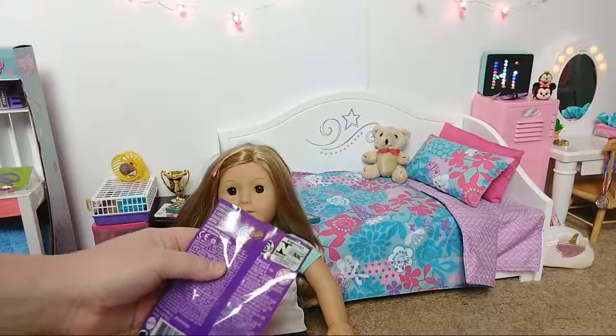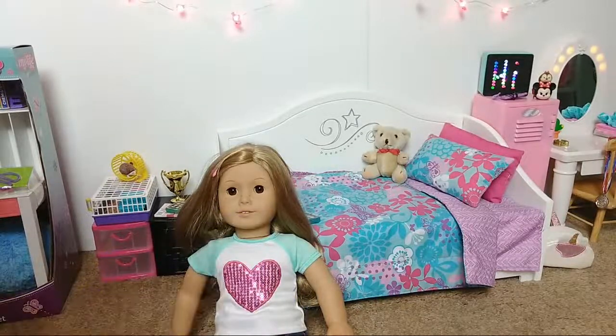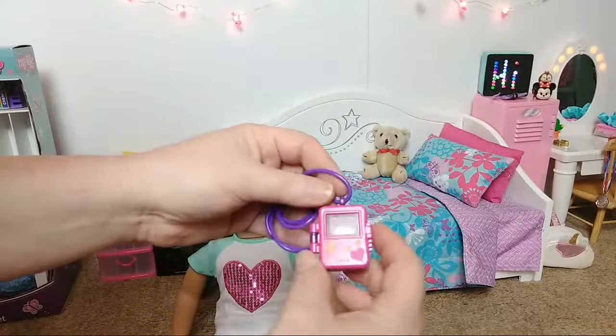So how is everybody doing this weekend? Are you having fun? I decided just to pull out the 18-inch dolls. I know you guys have been wanting to see what we have for them. We have a few more things, but we didn't want to overwhelm everyone with a bunch of stuff, so we just brought a couple things.